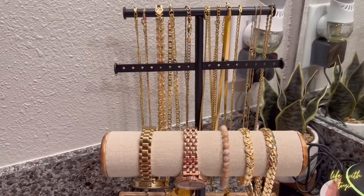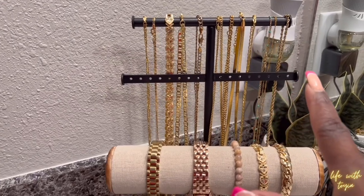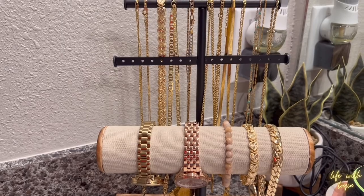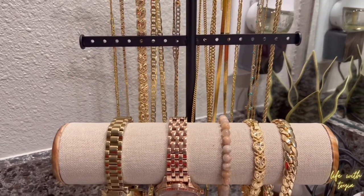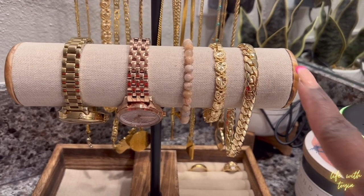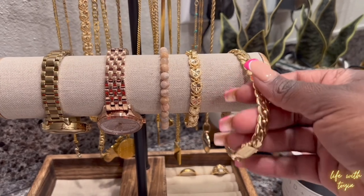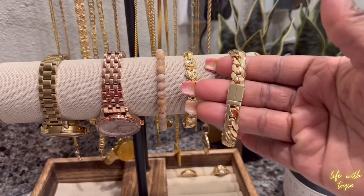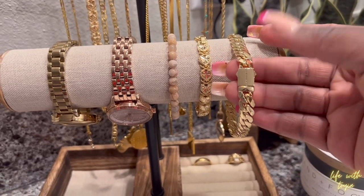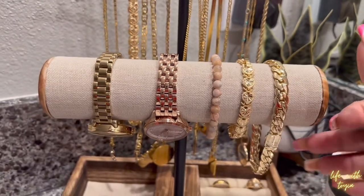Okay, y'all, so I have it over here in the corner. This part is for the earrings. It can hold up to 8 pair of earrings, and I don't have any earrings right now. I need to go re-up on some. And then I just have my watches, bracelet. And then this is an anklet I was showing y'all from this company called Jenny Bird. What I like about it is it's thick, it's nice quality, and I like the little clamp right there. But it's called Jenny Bird, and I will link it down below.